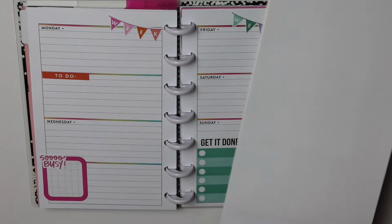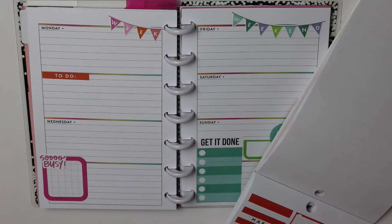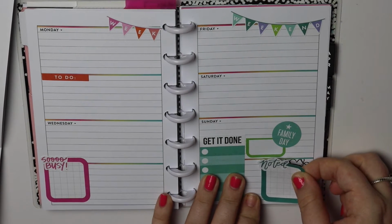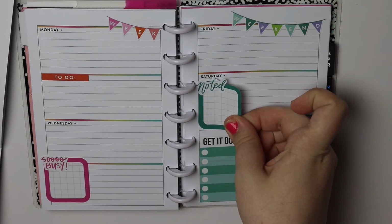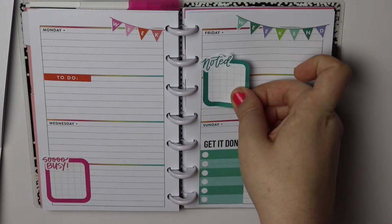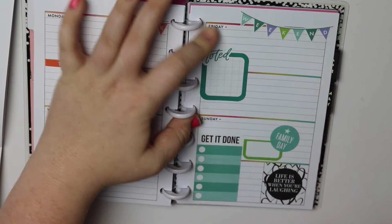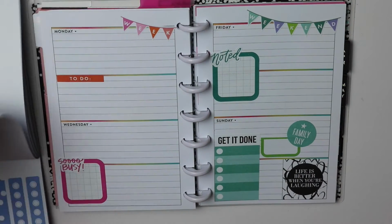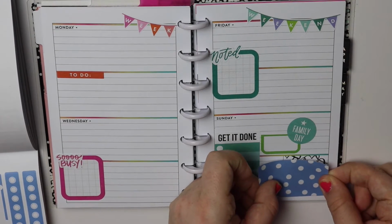Perfect. So there's that. We'll go ahead and do a box over on the cooler side. And I'm going to do a dark teal. I've done so much teal. Maybe I shouldn't do teal, but. Let's see. Okay, so I'm going to put this right. We'll do this for Saturday. Maybe. And then we'll take a purple and cover this up.